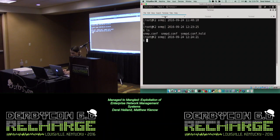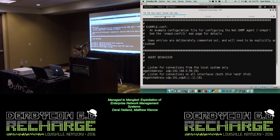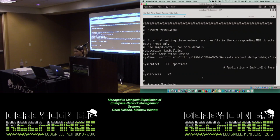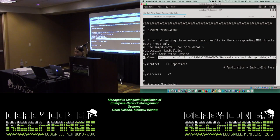Now this is the SNMP configuration. And we want to make sure two things. We want to make sure that it's listening on the right interface. You can see down here, we're set. This is the attacker's IP. So we're going to listen on that attacker's IP at port 161. And this particular attack actually leverages the system name object. So you see we have a few of the system objects assigned just general values, but system name is actually a script tag. And that's reaching back to the attack host, grabbing that JavaScript file that I showed a moment ago.